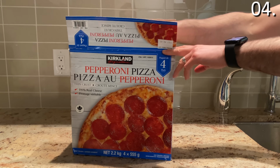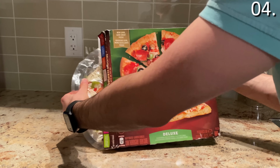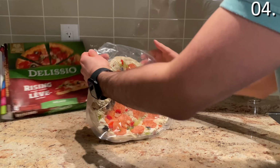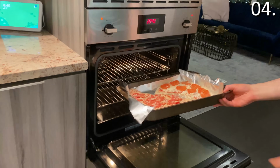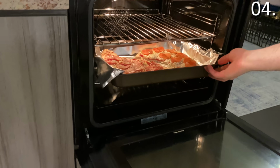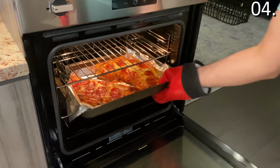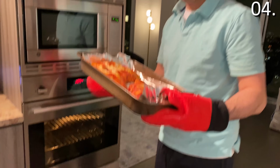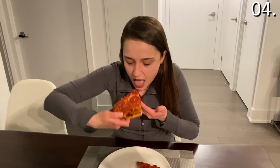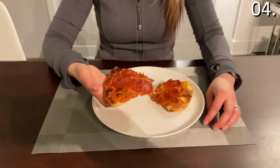So for this product test, I purchased the Kirkland Costco frozen pepperoni pizza, and I purchased the Delissio pepperoni alternative, put both pizzas onto the trays, made sure my wife had absolutely no idea which was which. And while I can tell you she enjoys Aldi frozen pizza, she has never had, or at least not recently, the Costco branded pepperoni frozen pizza, so I do not believe she knew which was which, and these were the results. Definitely this one wins.